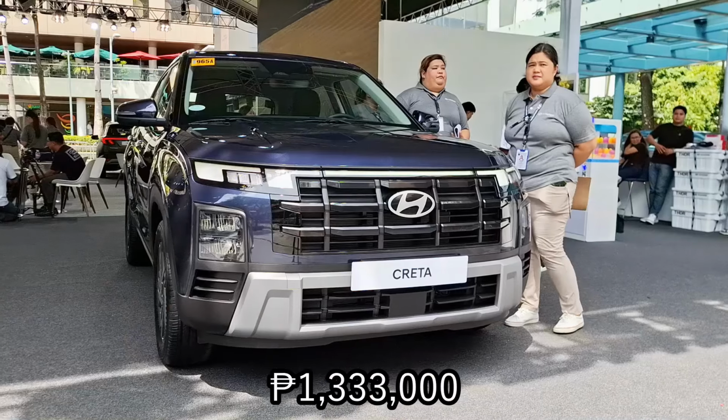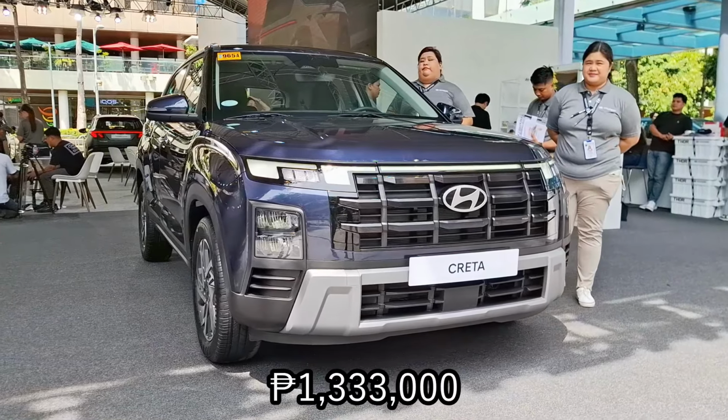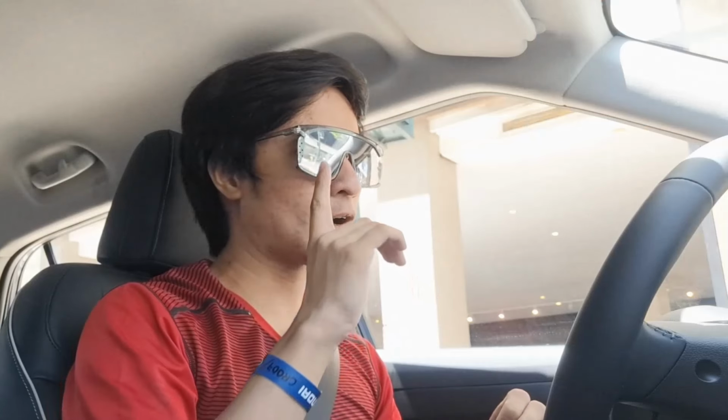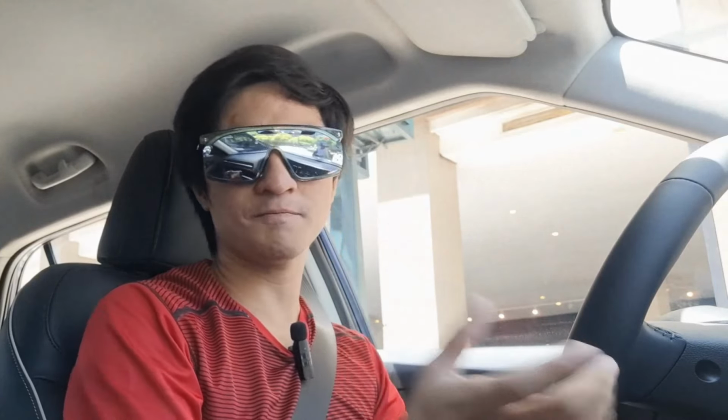Now, yeah, I guess that's pretty much it with this Creta Premium variant. Now, for the cost of all of this one stands at 1,333,000 pesos. I think that is very good value given the competitors available too in this class. And yeah, that's all I have to say.